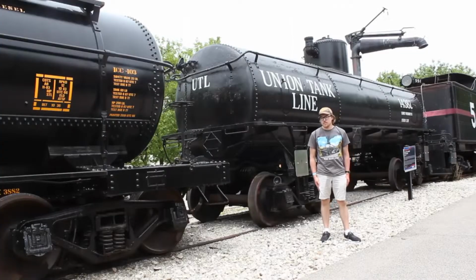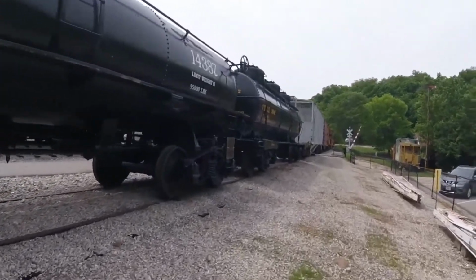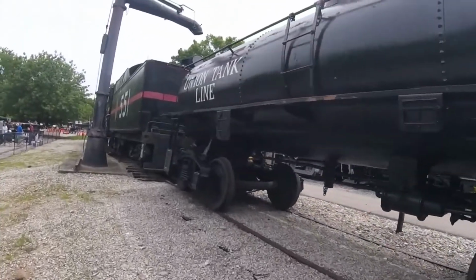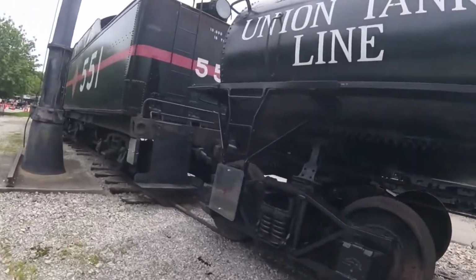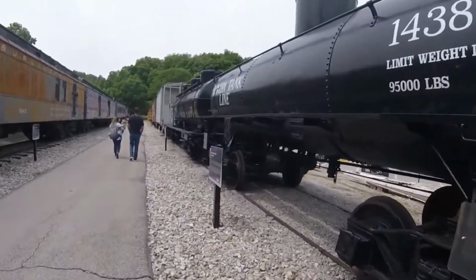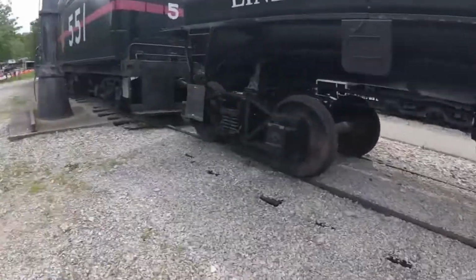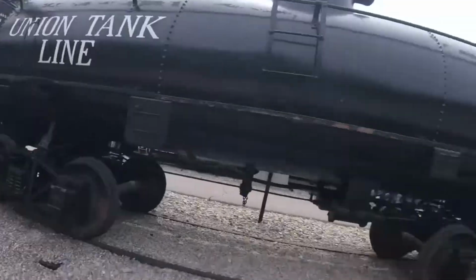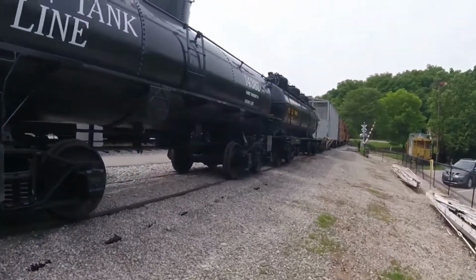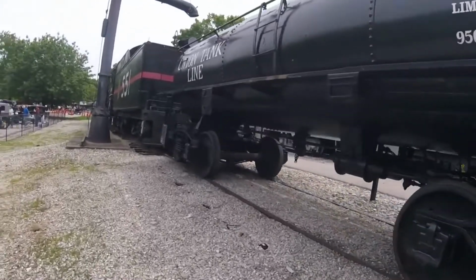What you see right behind me is Union Tank Line 14387. Union Tank Line 14387 was built by the Union Tank Line Company in 1910 and is a tanker car. It was used to haul 6,500 gallons of petroleum for many years. It was used on freight trains as well, and was also used on a line of tanker cars. Then later on, it was retired, and in 1952 it was donated to the National Museum of Transportation in St. Louis, Missouri by the Union Tank Line Company, where it is seen on display today.